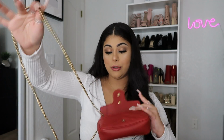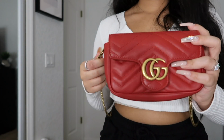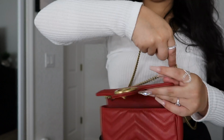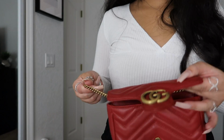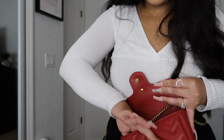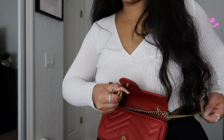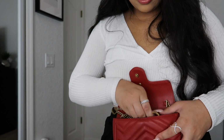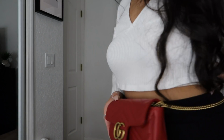So I take the long chain and I put it across my body like this. Then I will take one side and cross it to the back side of the bag and loop it over. Now that one side is crossed over like that, I will take the hook that is in here, and I will take the remaining part that's left of the bag, kind of squeeze it into the bag, and just attach the hook to it. So then it lays nicely on my bag, so it's not too tight and it's nice.